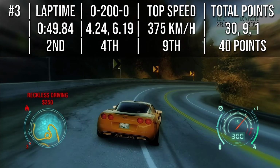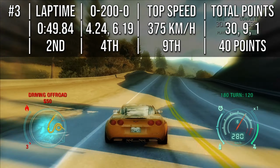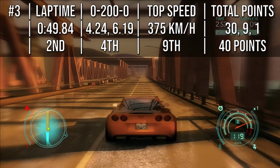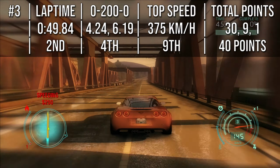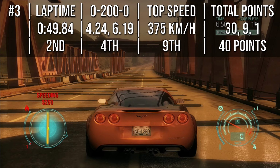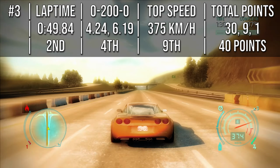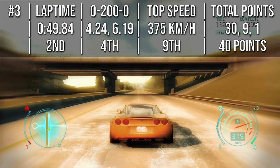I mean, 375 kilometers an hour only was good enough for 9th place, and that got 1 point extra. It was very good at the lap time test, it was good at the acceleration test, but with that quite poor top speed, it only got 40 points in total.